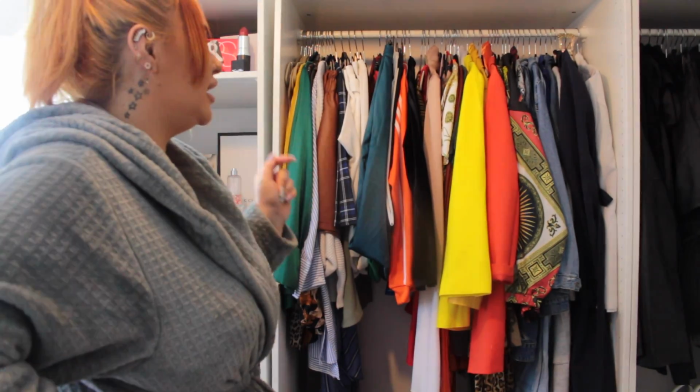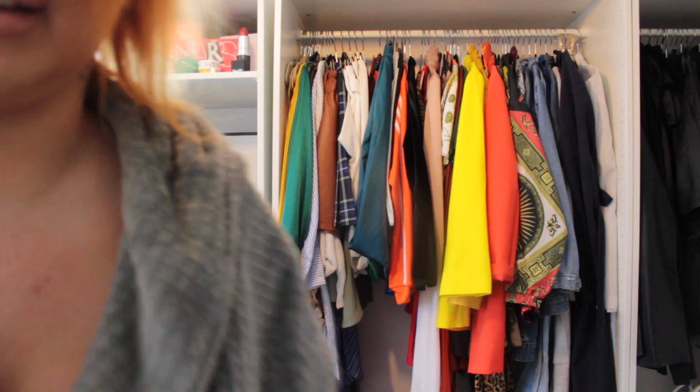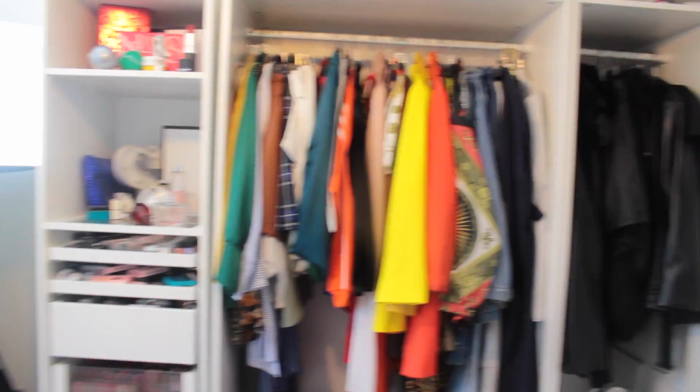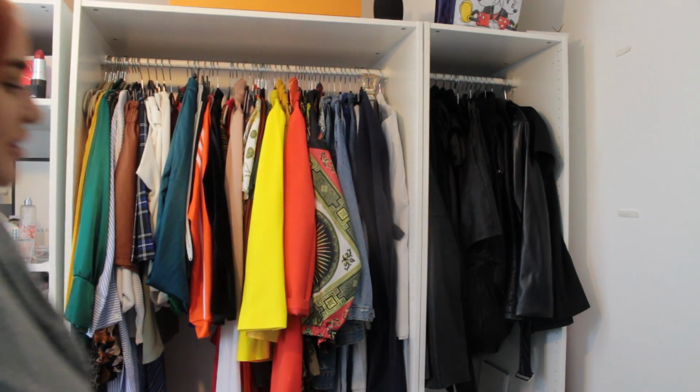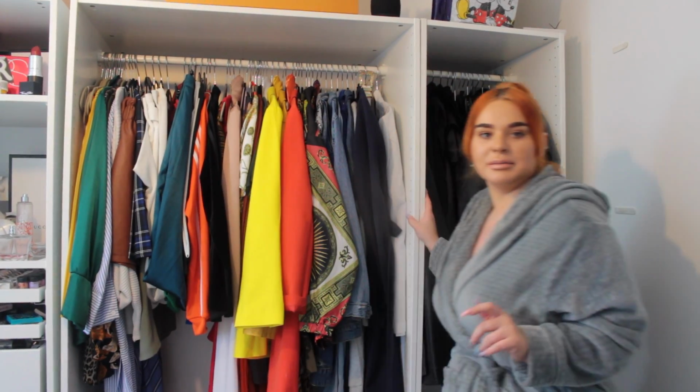Okay guys, so today's declutter is going to be my wardrobes. Yeah, I know, plural, I'm that bougie, huh? So basically, these here. These are the PAX systems by IKEA, by the way.